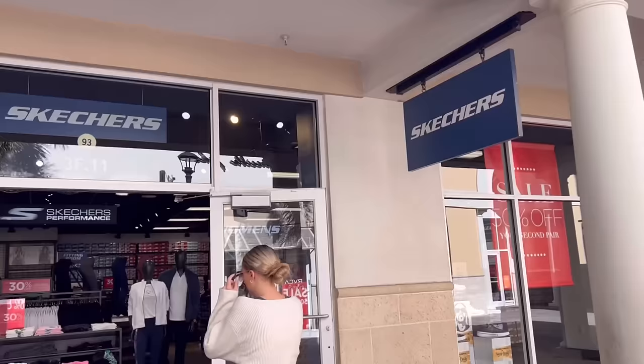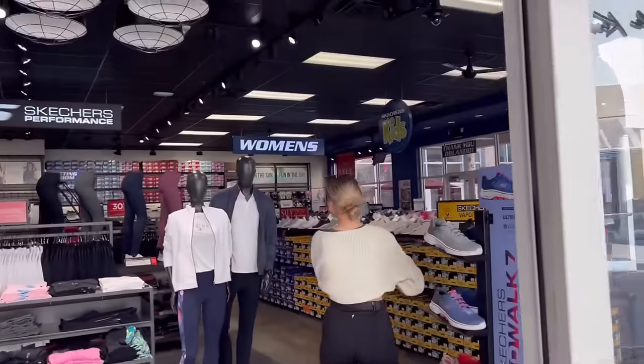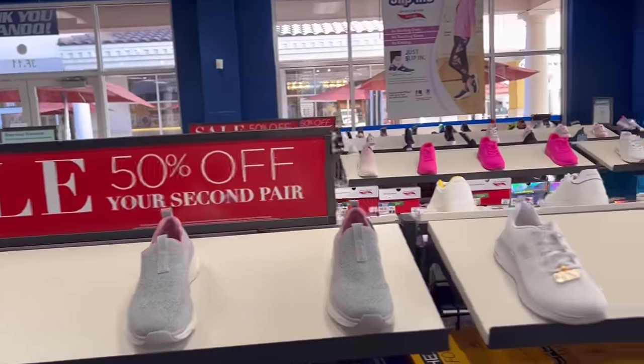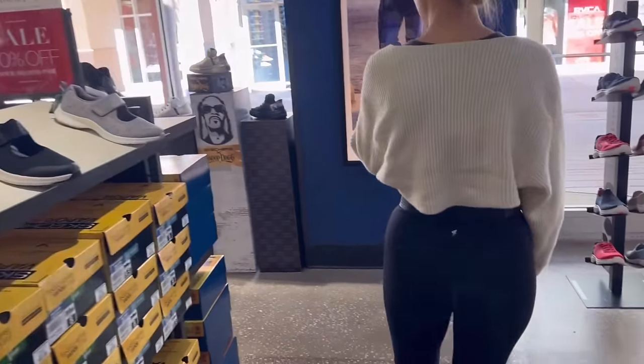All right, next shop, where are we going in? Let's have a look down here. Okay, we're going to have a quick look in Skechers. Vicky's got some on her feet at the moment, actually. See if anything jumps out. So they have 50% off your second pair here, so you have to pay the original price on the first pair. Vicky, show your shoes off to the camera.